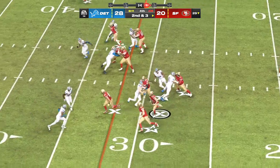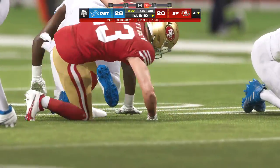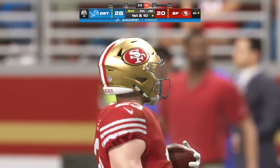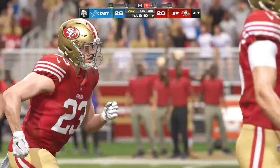A give running left, it's McCaffrey. Oh, what a move. And he's going to have the Niners first down as he's able to get this up past the 40. We'll definitely see some open running lanes, and he's taking advantage of it right now, but that shouldn't be a surprise. Defense has the lead. They're playing for the pass first.